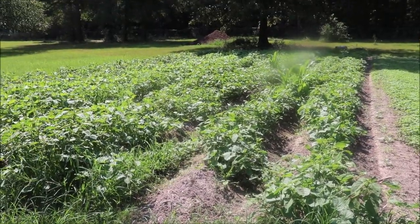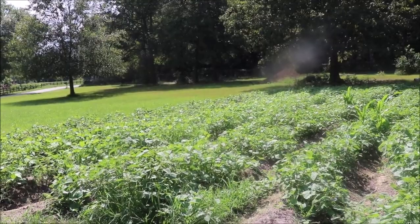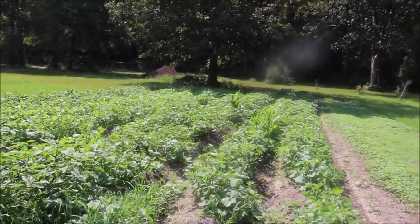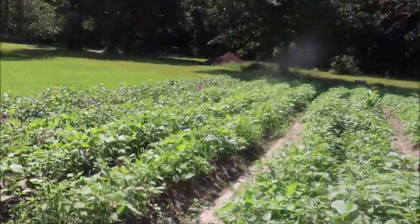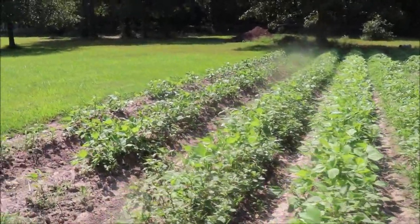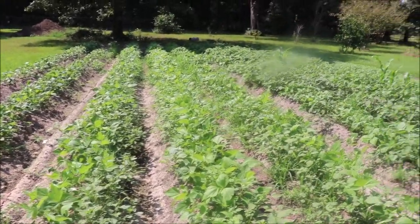Our green beans are really doing well. We've got 1, 2, 3, 4, 5, 6, 7, 8 rows here, and I think we're going to do well with them. If the deer don't get them, we've had deer again, so I hope the deer stay away. I'm real pleased with the green beans.